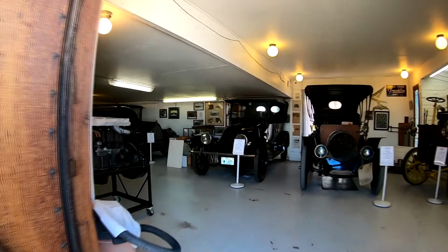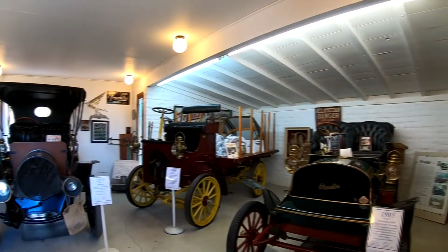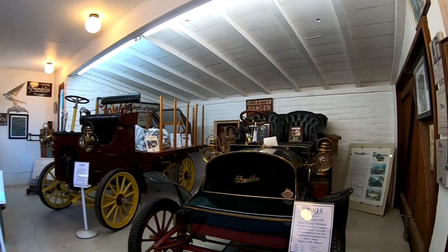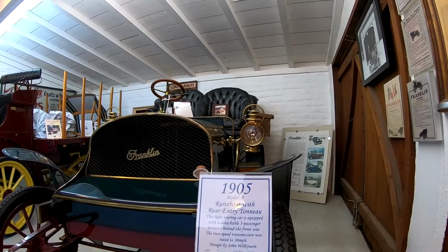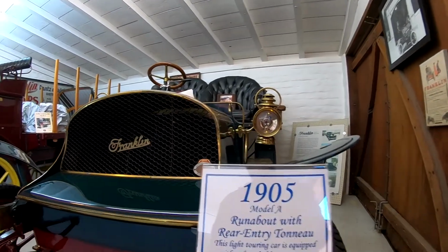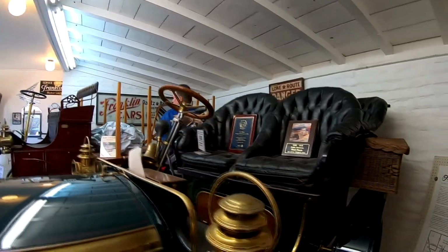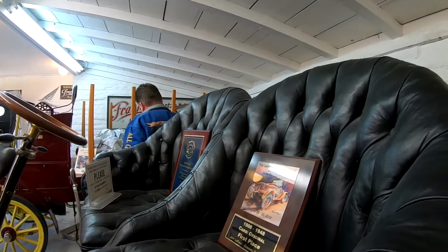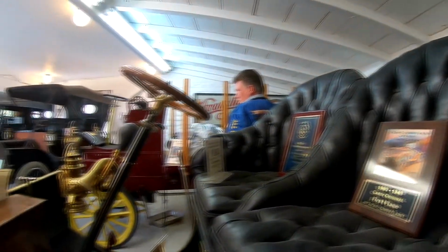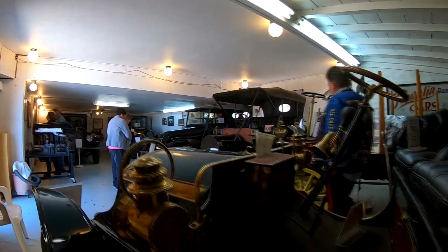There you go. Oh wow, look at this. Sonoran Princess over there. Okay, we're getting older here. 1905 Model A Runabout. Franklin Runabout. Yes. Very cool. Hard rubber tires. Tell me this thing didn't drive like a rock. Imagine that on Tucson streets.